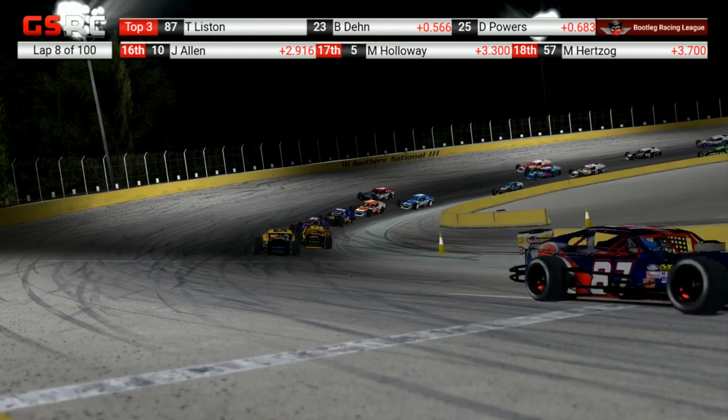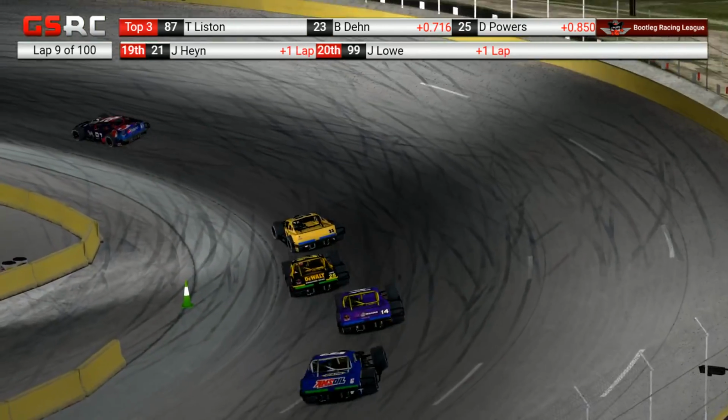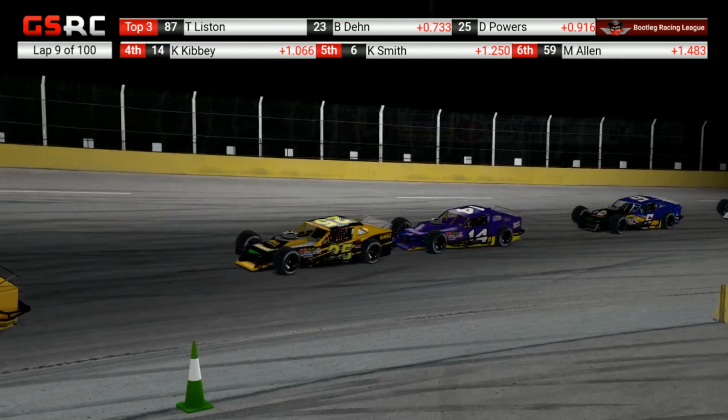Yeah, that's exactly the thing Liston needed to do. I've noticed a couple of the drivers on that inside line, when they're going into the turn, will sometimes duck below that white line. That is not out of bounds. They are allowed to go down there to try to help turn the car a little bit better for them.